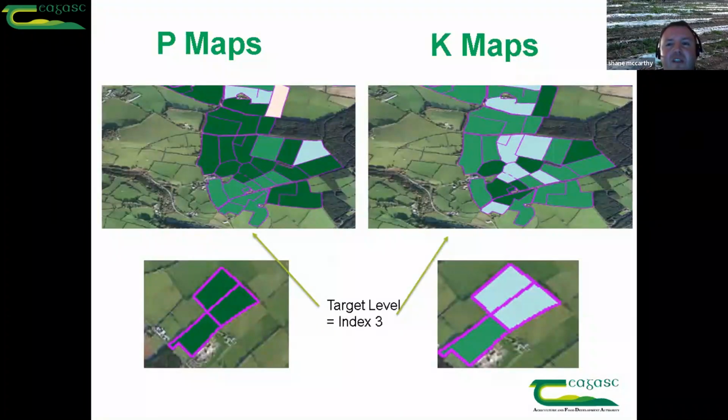So these are your P and K maps. Again, the darker green would be the index 4s, the lighter green is index 3, and then the pale grays are index 2s, and the palest color is index 1s. So again, Stephen, what's the plan? I suppose, like the last couple of years you've been working on this, trying to increase your soil fertility.